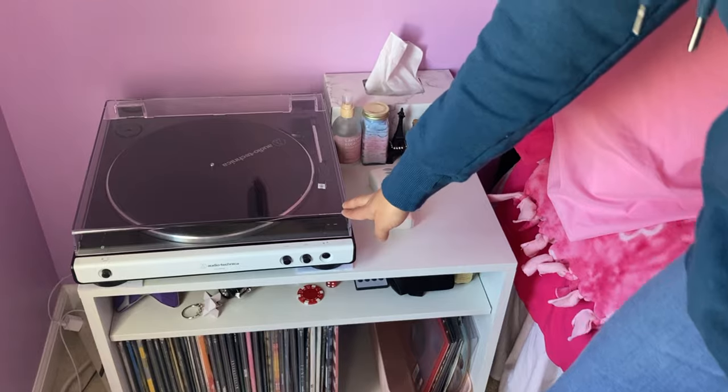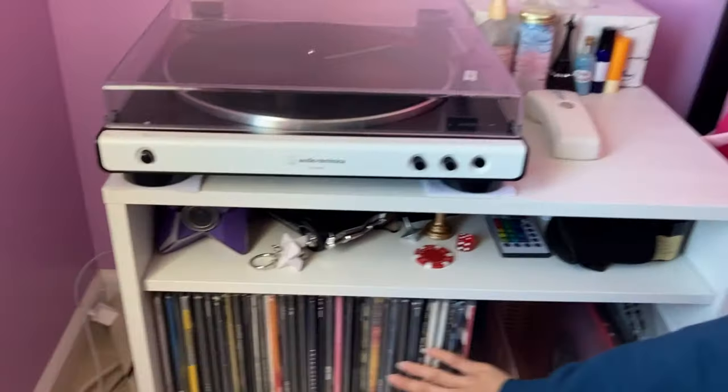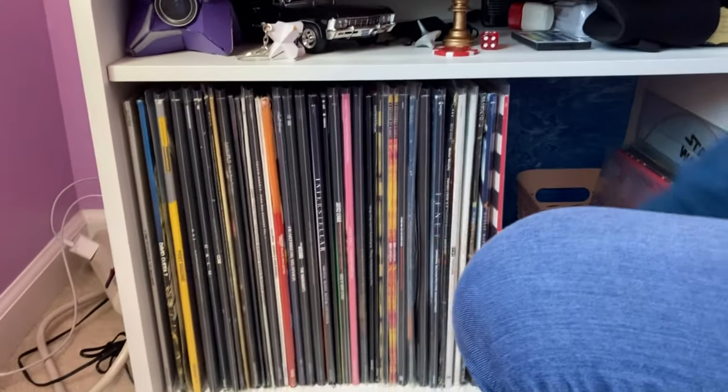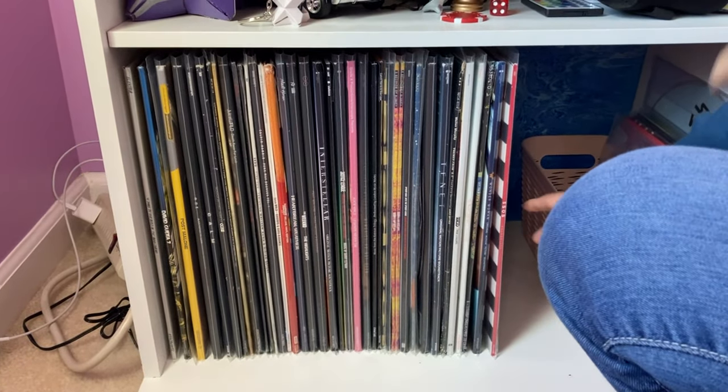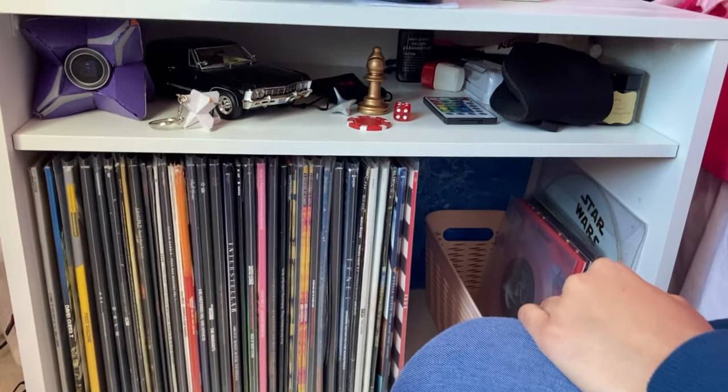This is my Audio-Technica LP60X Bluetooth. This is my record player. This is my entire record collection. I have like 60 records now, which is crazy, and this is all the space I have left, so I gotta be careful. And this is where I keep all my 7-inch records and my one 10-inch record.